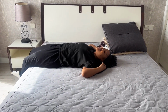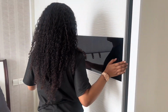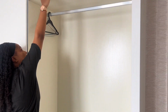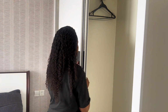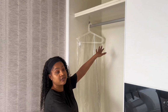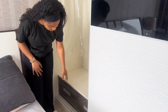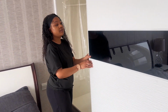I feel this is amazing. Over here we have a wardrobe. This wardrobe, you just slide it over. Then you can put your stuff, you can hang your stuff, you can put extra beddings over here. We have this other wardrobe, which you have to pull this side, and you can still hang your stuff over here and put extra beddings over there or your suitcases. And then you can also put some little stuff here.